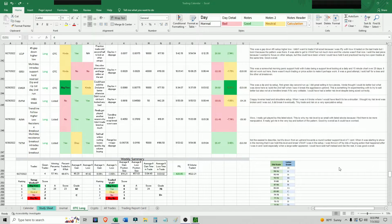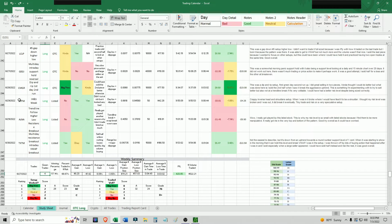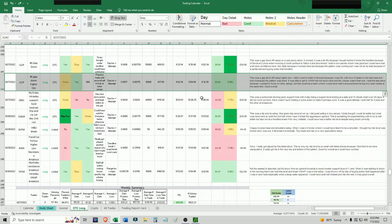All right, this is going to be a weekly recap from the 27th of June to the first day of July. And I had a total of 7 trades, which is not very much. That's a little bit less than average. And of these 7 trades, one trade right here wasn't like a full-sized position trade.